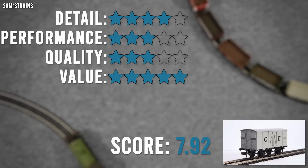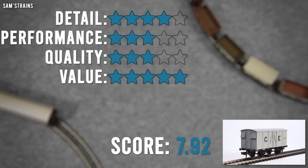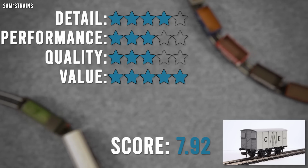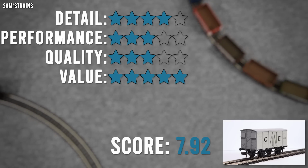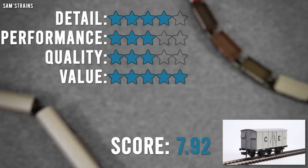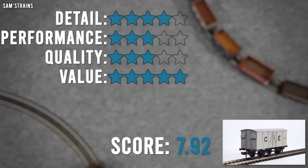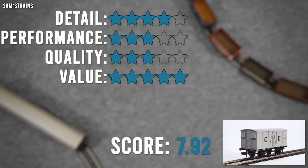Value for money then, I have to give this 5-star, even despite the increase of 12% in price. £14.50 for a van like this is far cheaper than what you can get from the other manufacturers, and even though it's not perfect, it's still a good looking van which under some circumstances I think could work okay, so I have given it 5-star. Maybe that is a little bit generous, but at least this way nobody can say I've been unfair.